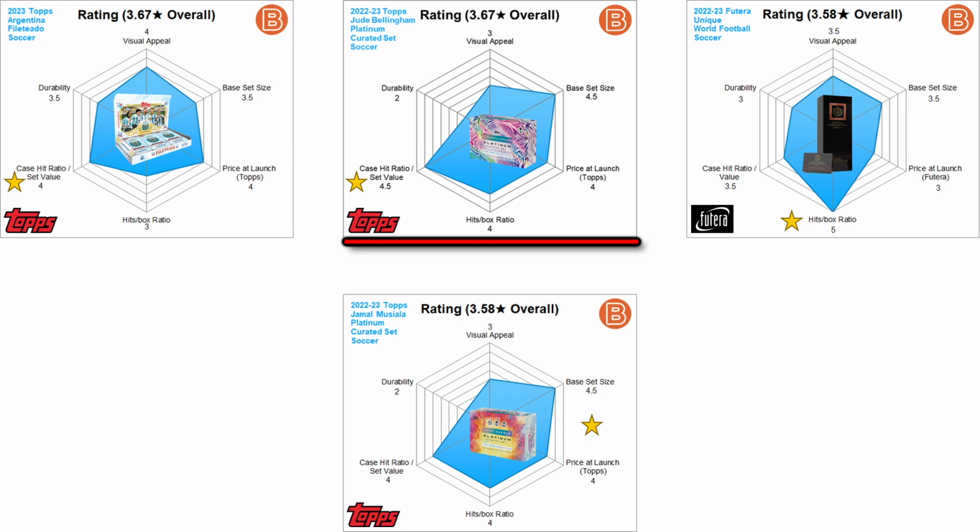And basically if you got one of those in your box, you would just reach out to Topps, and they would arrange a meet and greet for you and Jude Bellingham. I think it's actually going to happen in 2024. We did pull a golden ticket for one of our viewers. If you guys know, then you know, but there was a big issue during the live stream.